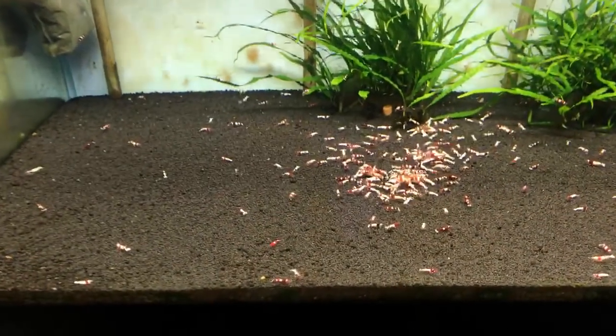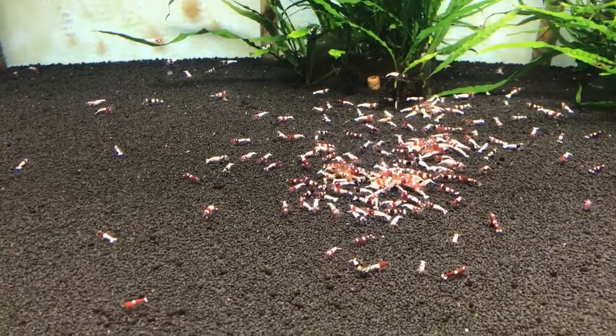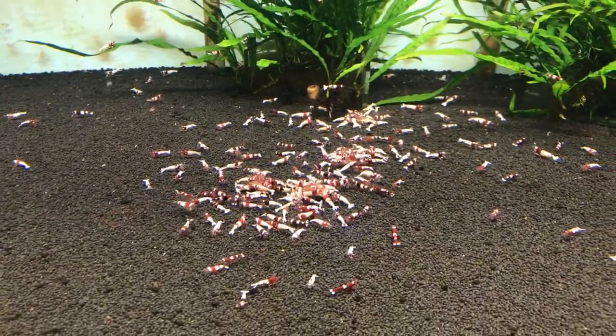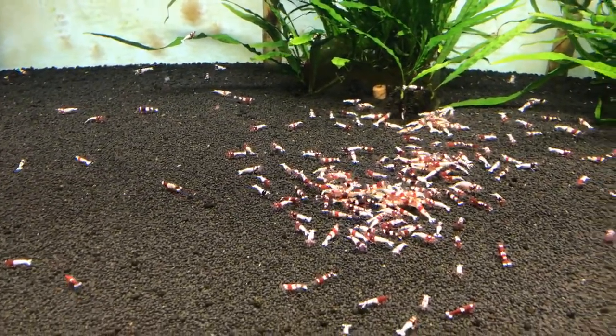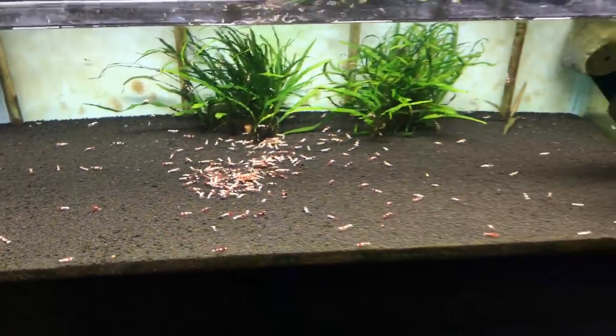Oh yeah. Oh, here we go. Here's another one. Look at all those high quality red crystal shrimp. I don't even know how to grade them, but having just come back from the competition in China, I know that these are probably a variety of prices. Super cool. Looks like they're clustered near some food or something. So very neat right there.